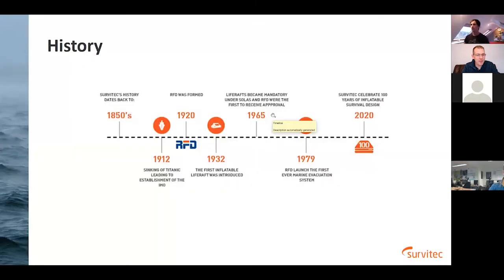So a quick whiz through. Originally called RFD, started in the 1850s and onwards. Reginald Foster Dagnall is where RFD comes from, and has always had a history in inflatables, either rescuing equipment or rescuing people. As you can see on the timeline up on the screen, working through the world wars and then pushing through into other markets like the cruise industry, with the marine evacuation system, which is now where I fit in. I'll come back to that later. I won't press too much on the history. If you want to take a peek, they've got a big virtual museum up at the moment because it's our 100th year of being buoyant in survival.